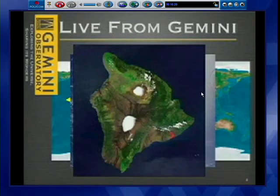What do you think that does to you when you go up on the mountain? Anybody ever been to an elevation like that and experienced what it's like?